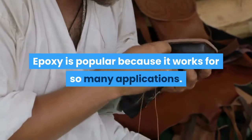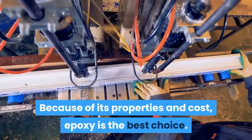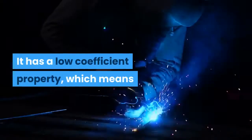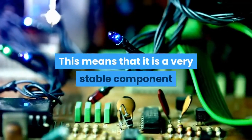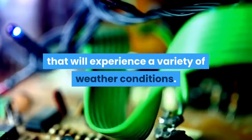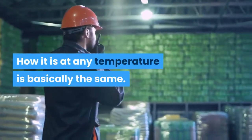Epoxy is popular because it works for so many applications. Because of its properties and cost, epoxy is the best choice. It is water resistant and strong. It has a low coefficient of thermal expansion, which means that it doesn't expand and contract in heat and cold. This means that it is a very stable component that can be used in a variety of things that will experience a variety of weather conditions. It doesn't get weak when hot and will not get brittle when cold. How it is at any temperature is basically the same.